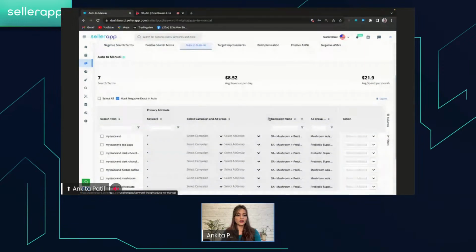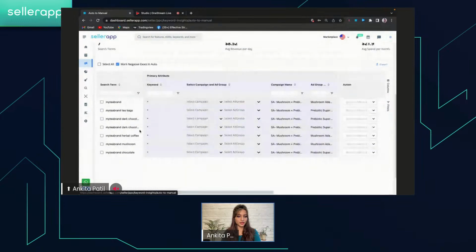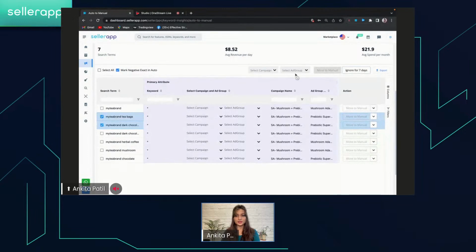So listed here are all these search terms in automatic type campaigns that are definitely doing well. Now, identify the search terms with good conversion rates. For example, let's say a search term has like 100 impressions and 40 clicks, and from the 40 clicks, 20 sales are generated. So, move such search terms from automatic type targeting campaigns to manual targeting type campaigns. You can also select them collectively, select their campaign and ad group, and accordingly move them to manual targeting type campaigns. And this is going to give you a better control over those particular keywords.